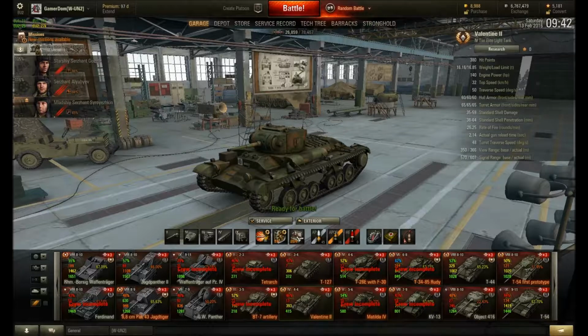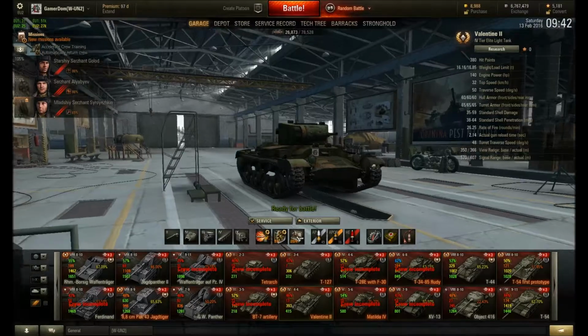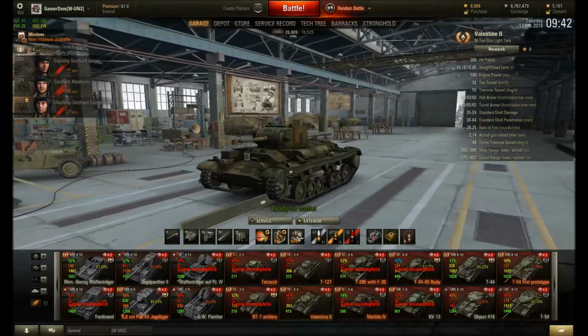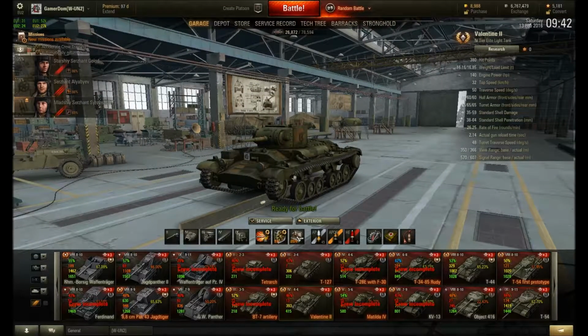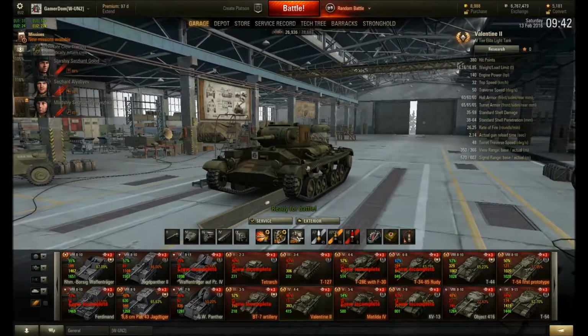It is a tier 4 Russian premium light tank. It is of course the standard Valentine, and this is another one of these tanks that was shipped to Russia during the early stages of the war with Germany, to help the Russians as they tried to get their war economy moving as quickly as possible. So they shipped something like nearly 4,000 Valentines over to the Russians as part of this Lend-Lease scheme that went on during the war. No idea what the Russians thought of it. I can imagine they weren't too enamoured with it because they didn't like the Matildas either that they sent over.